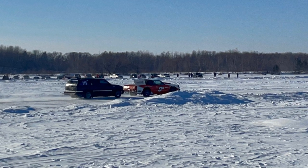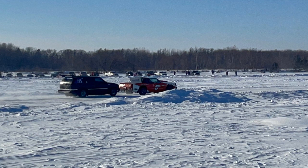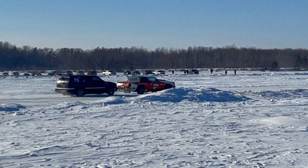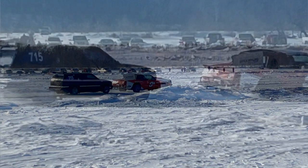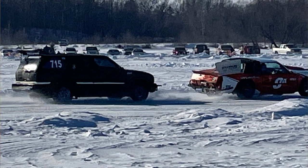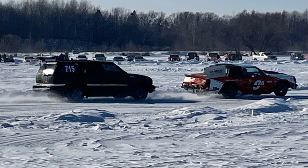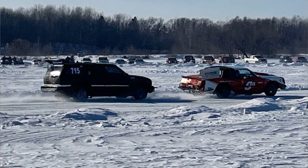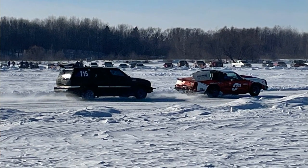So Greg, as the president of the association, you're involved in every aspect of it. I don't know how it all works, but your racetrack eventually turns into water, and you've got a lake and boats everywhere. Then all of a sudden the lake freezes over. Do y'all change the racetrack, or do you pretty much do the same track? Share with us a little bit about that.